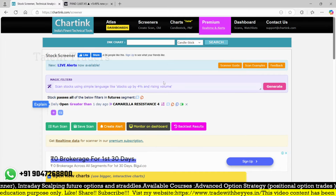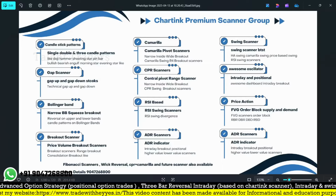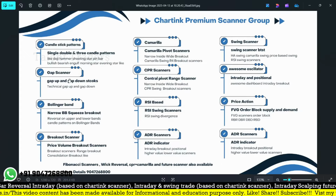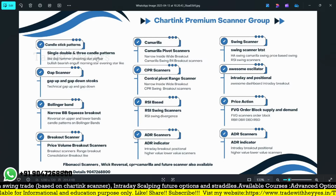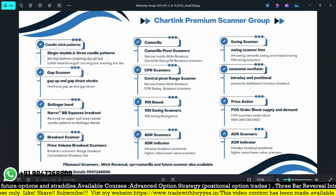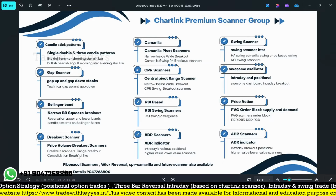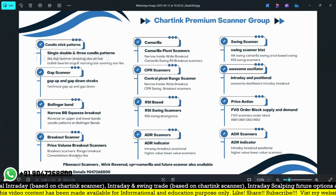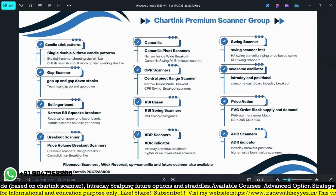Someone was asking what scanners you have. So I am making a list of the scanners which are available in my Telegram group. These are the candlestick patterns, like single, double, triple candlestick patterns, like hammer, shooting star, and gap scanners: technical gap up, normal gap up, technical gap down. Bollinger Band based ones, like narrow bands, and breakout scanners, like pivot point breakouts, R4 breakout, S4 breakout, R5, S4, S3, pivot point levels being broken. Those are also available in our Telegram group.